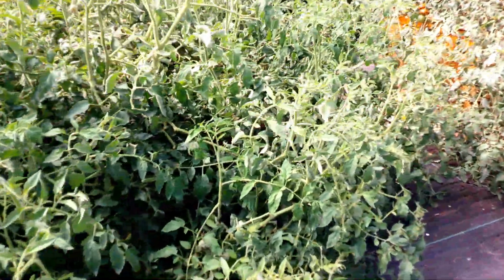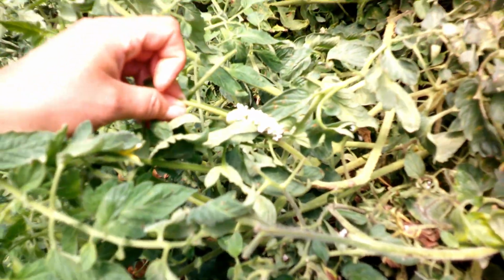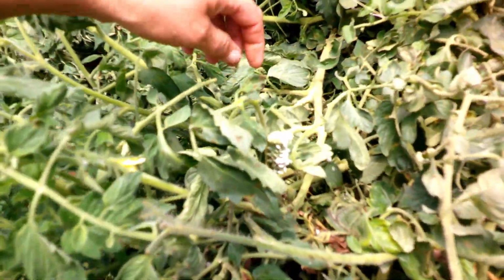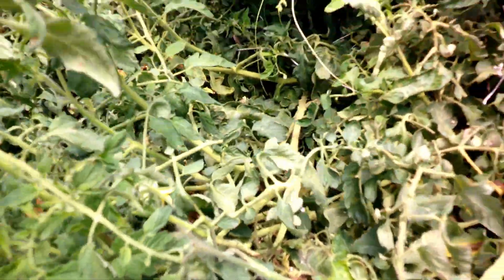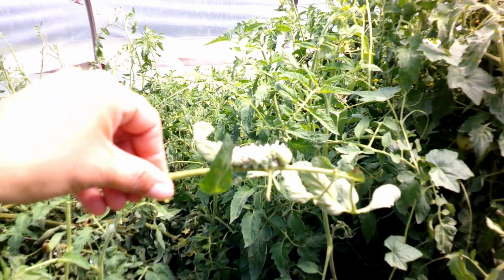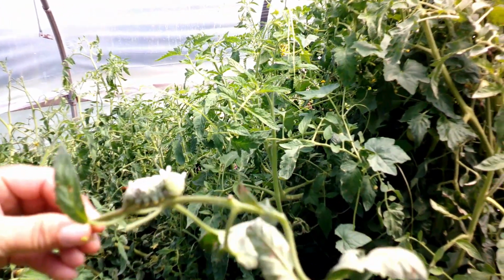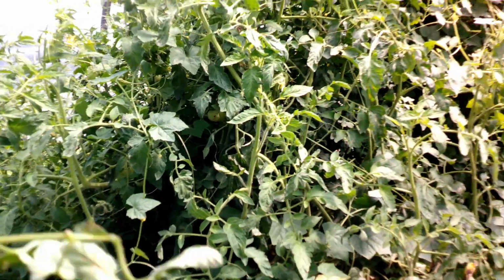We're still trying to find a hornworm. Aha. Here he is. Here's another one. Now that is a tomato hornworm, but he has parasitic wasps' eggs on his back. So, which means he is gonna die pretty soon. There's a pest and a beneficial all in one. I'm just gonna go ahead and take him out.